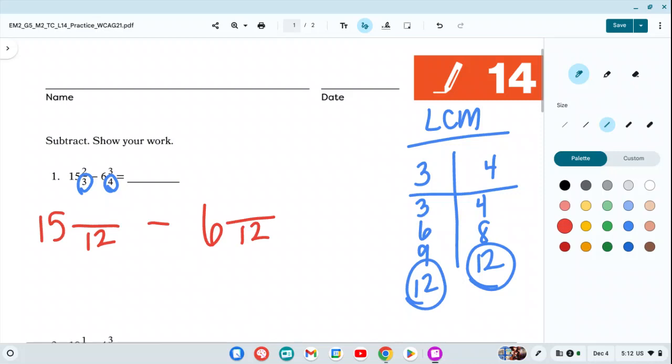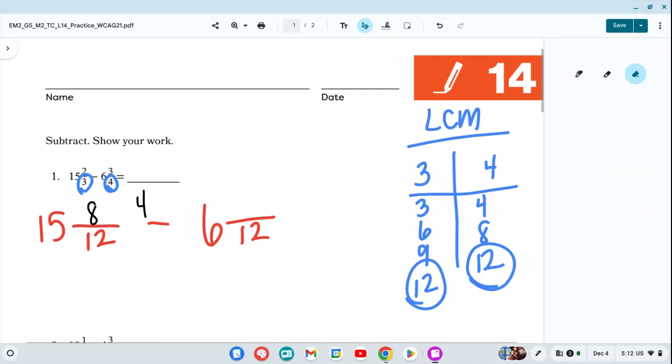All right, so I want to make equivalent fractions. So what's happening inside of my head is I'm asking myself, how did I get from thirds to twelfths? Well, I multiplied by 4. My rule is whatever you do to your denominator, you must do to your numerator in order to make an equivalent fraction. So if 3 times 4 is 12, what's 2 times 4? 8. So my equivalent fraction is 8/12. 2/3 is equivalent to 8/12.